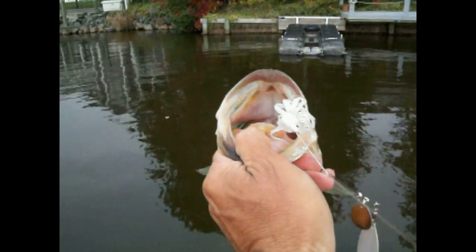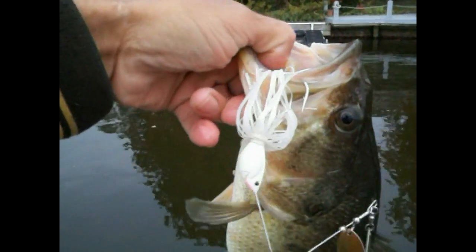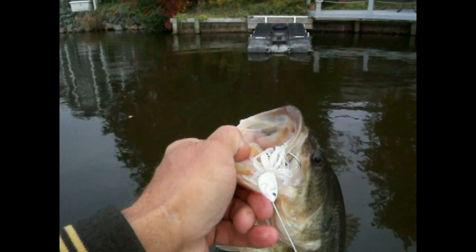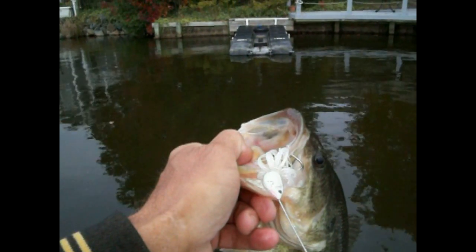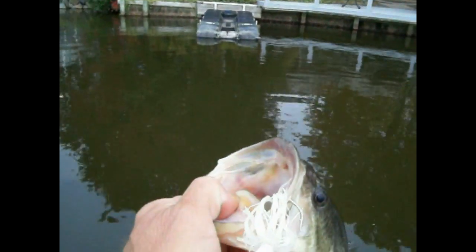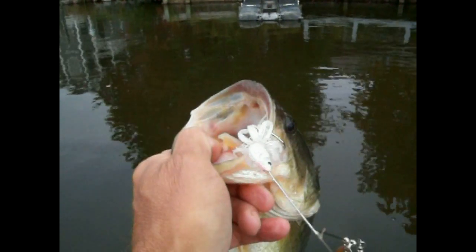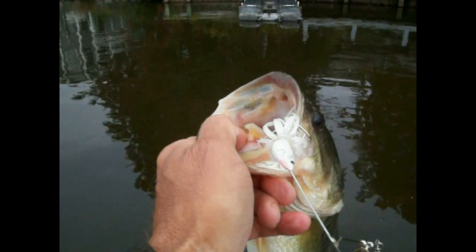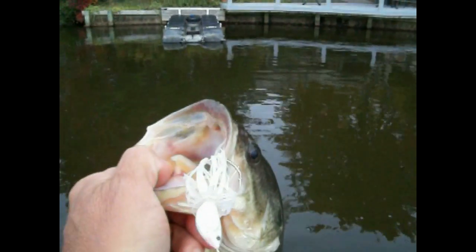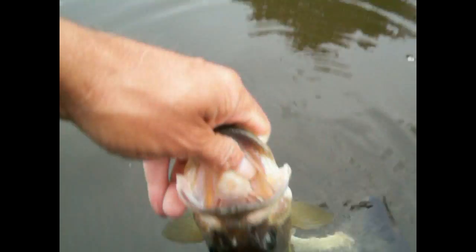Now what I did first was I threw it in, I helicoptered it down to the bottom and just let the blades flutter, and then I lifted it up, sort of yo-yoing it and then letting it just helicopter back down. And they didn't hit it that way. So then this time what I did was I threw it right into the shallows and then just started slow rolling it out. I mean, just barely turning the handle where the blades kick the bottom, where they're just fluttering a little bit. And he hit it right away. There he goes. The water's cold.